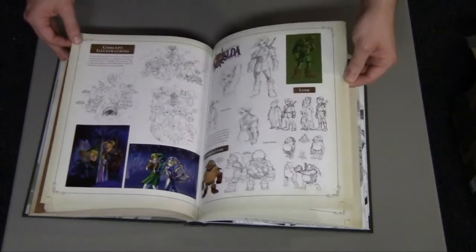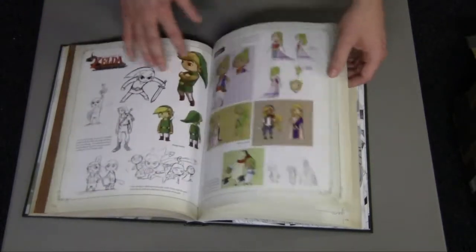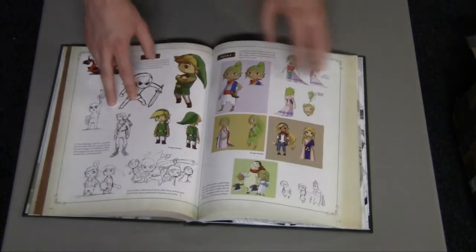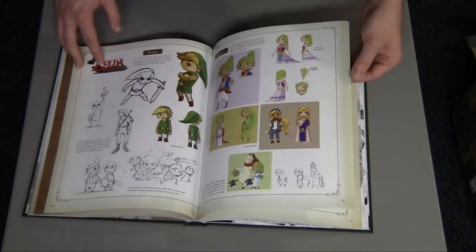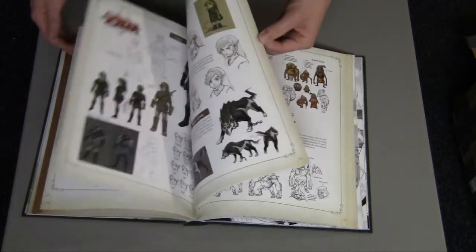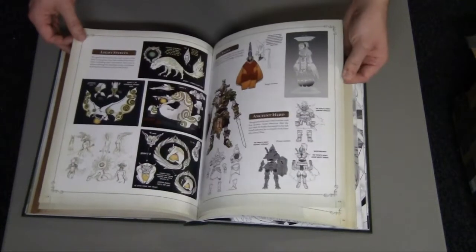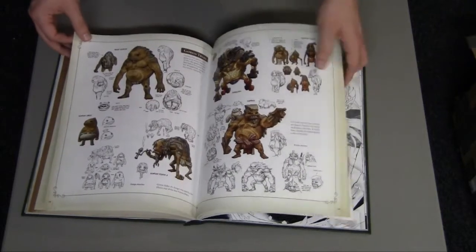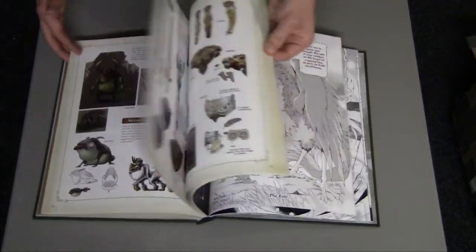There's a really interesting Wind Waker design, kind of seeing where they had an idea of maybe making a lanky kind of adult Link figure, and it's really interesting. But yeah, this book is just a must-have for Zelda collectors. I'm telling you, if you're a fan of the series, any game in the series, really, you should look at picking this up.